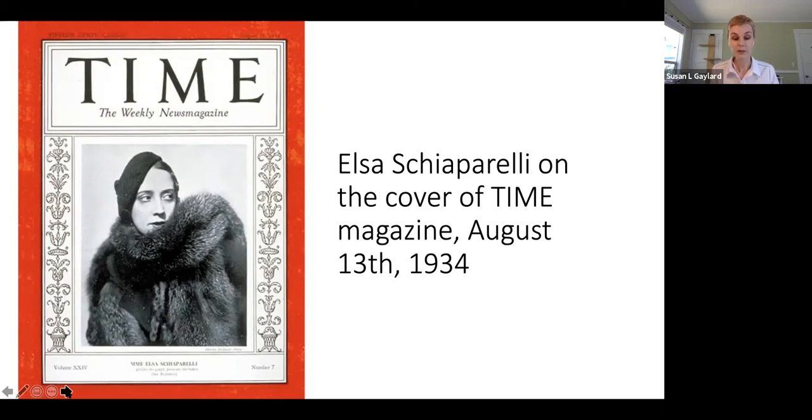She dressed the major socialites and prominent women of the day, including Wallis Simpson, the Duchess of Windsor, Daisy Fellows, Mrs. Winston Churchill, the American Helen Keller. She also dressed many film stars, including Marlene Dietrich, Greta Garbo, Mae West, Ginger Rogers, Katharine Hepburn, and she made costumes for a large number of films. In 1934, in this article in Time magazine, they considered Schiaparelli one of the world's topmost couturiers. And it's fascinating to read the article because they relegate Coco Chanel to the second tier, kind of the B team.